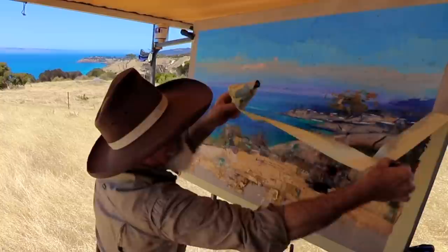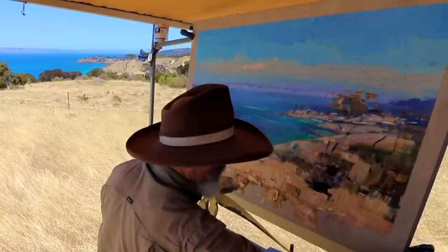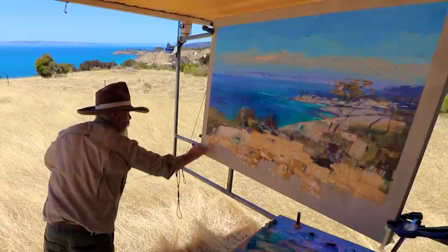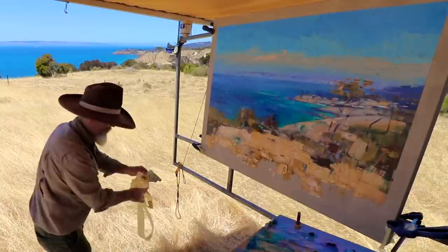Okay. Now we'll just get around this clamp if we can. Take that off. Not that easy to get that off there. We'll deal with that later on. That's the majority of it gone. Quick bin run.